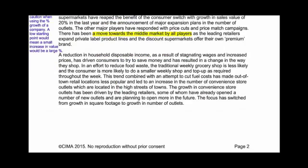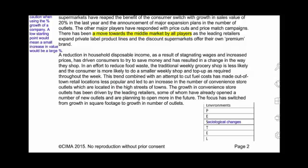A reduction in household income as a result of stagnating wages and increasing prices means that customers are trying to save money. So we've got here a change. A few minutes ago we looked at the PESTEL analysis and we were thinking about it in terms of the economic influence. Now we've got a sociological change. What's happening? The customer is more likely to do a smaller weekly shop and top up. So we've got two things going on. Topping up during the week, in other words, small value purchase, but on a repetitive basis, and a reduction in the average spend on a weekly shop.